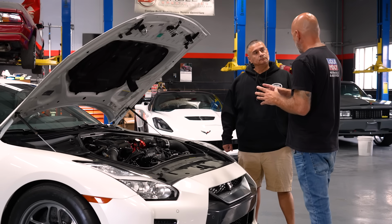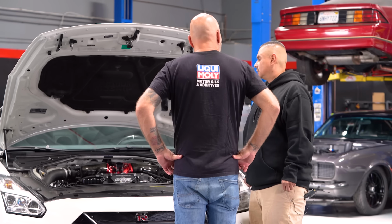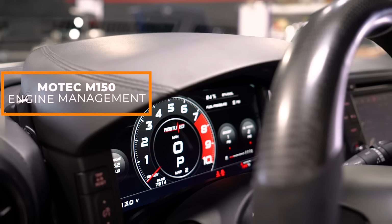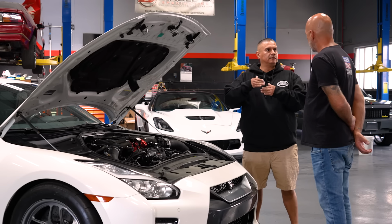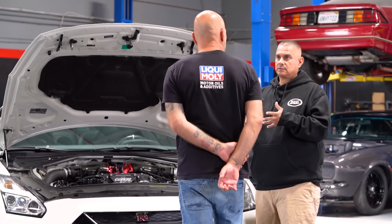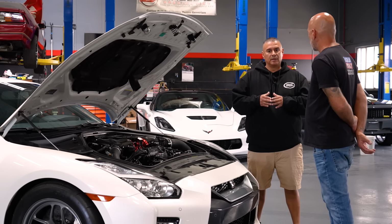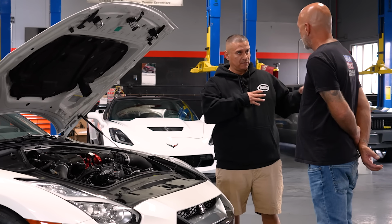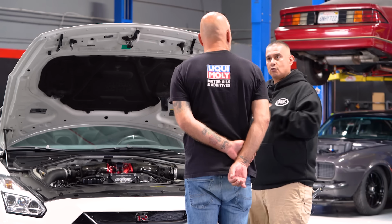It's all run on a Motec system, you said, right? Yes, it's running on an M150 Motec, and it has the big dash, I believe it's an M1212, something like that. My tuner, Rob Toon, is the one that tuned this car. He made 10 different tunes for it. Sometimes I want to go to the drag strip and play with it, but most of the time I'm going to be road racing the car. He said, okay, I'm going to give you half and half of the files. 6 of those are for you to drag race, and this other 6 maps are for you to road race.